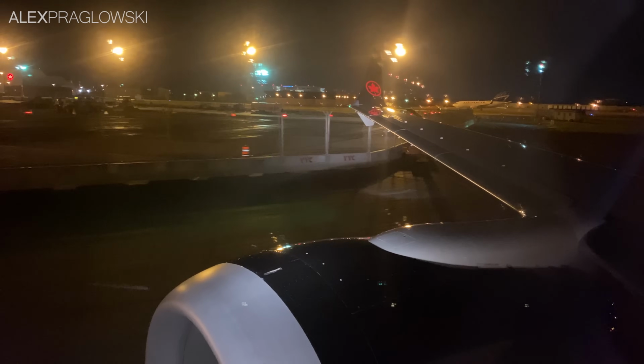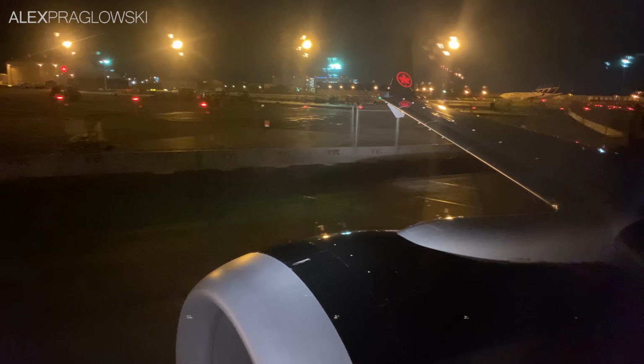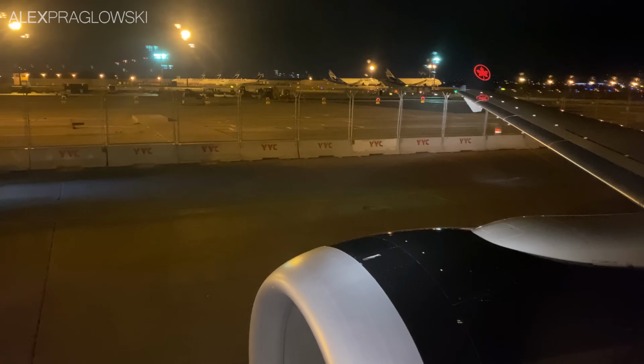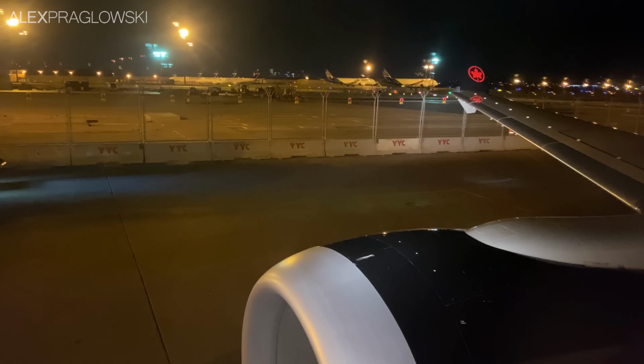I will warn you again about row 12 though, since the 737 MAX bulkhead row and the A220 bulkhead row are such polar opposites in terms of space. I'm glad Air Canada has much more options for extra legroom on the MAX versus the A220 though, and for that reason, I'll definitely be flying in the MAX again on longer flights.